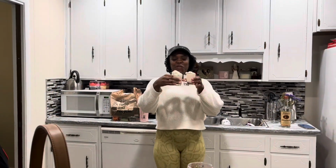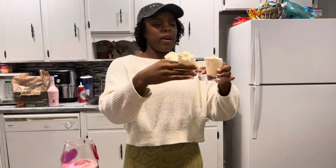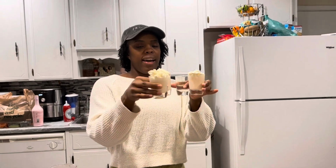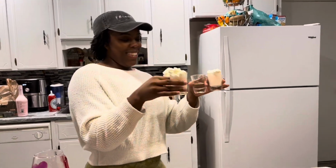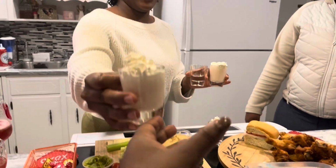And Elisa was the MVP and came with another drink called The Last Shot, and this shot is strawberry Bailey's, Tito's vodka, and whipped cream. It was really good.